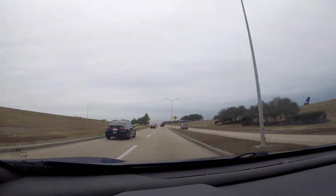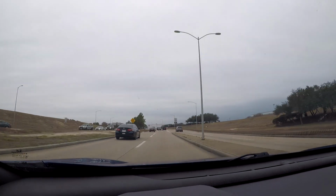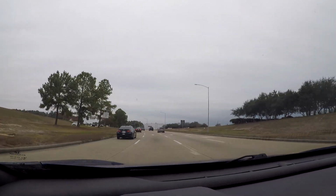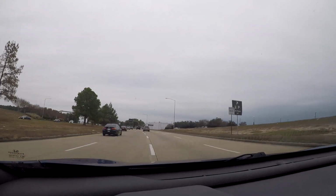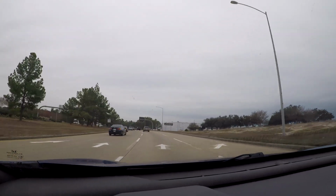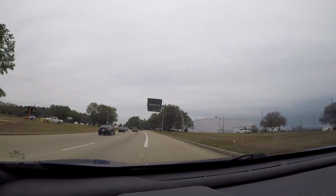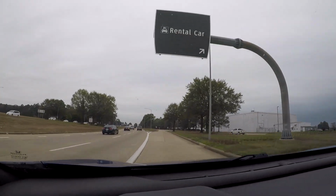However, I do want to find a place to turn around for right now, which we can do. Okay, so we're going to get off over here. But if you're looking to exit the airport, continue straight that way.